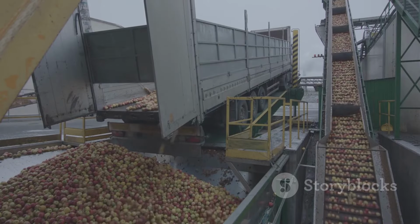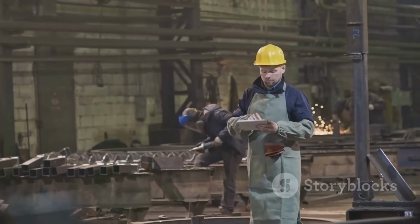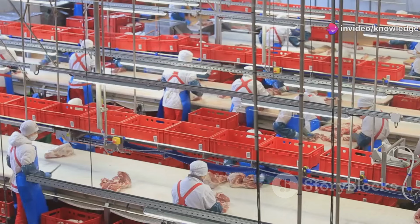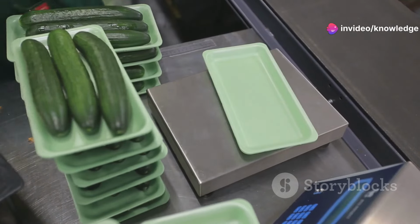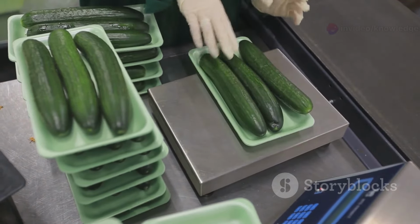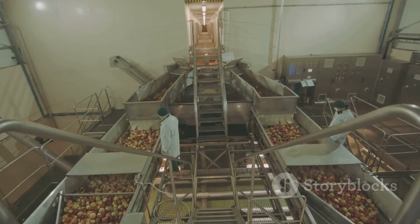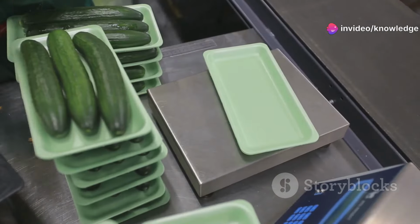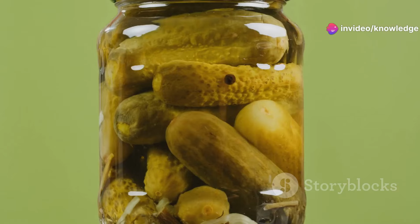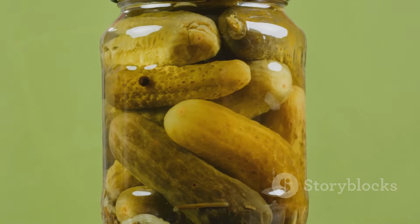The factory gates open, welcoming the cucumber convoys. The air is thick with anticipation. Inside, a hive of activity awaits. Workers in hairnets and gloves prepare for the day's work. The factory is a symphony of sights, sounds, and smells. Forklifts buzz back and forth, unloading the cucumbers. Conveyor belts snake through the facility, a testament to the scale of the operation. This is where the transformation begins. From humble cucumbers to tangy pickles, the journey continues.